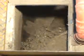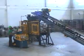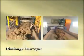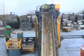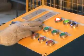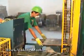After the material is fully blended, it is carried via a conveyor belt to the hopper, which feeds the form-making machine. In the current plant, there is a block-making machine, and this produces 3 or 4 hollow blocks, depending on the size, every 30 seconds or so. Various sizes and shapes of blocks can be produced by simply changing the molds.